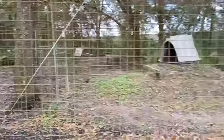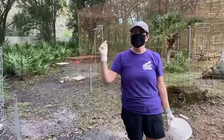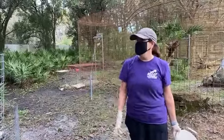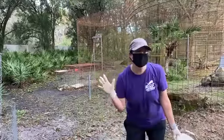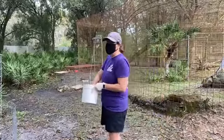Jinx! Not only does he have a very big enclosure, but he also likes to hide and stalk and sneak up on you. For the fans out there, we call him the flat cat because he gets as flat on the ground as he possibly can, like a cockroach. So I'll put his food in, open it up, and then he'll come running over, sneaking over probably. Jinx, Jinx!